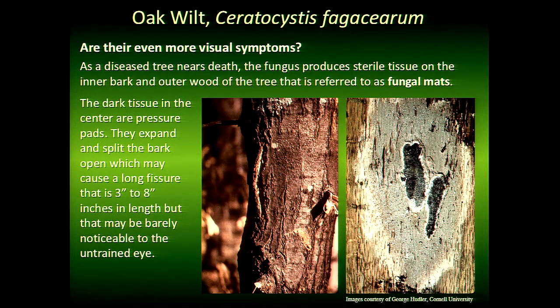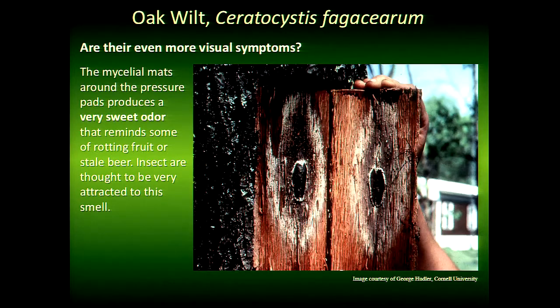But these fungal pads can grow underneath the bark and cause the bark to split open, and that's where you want to look for these. You could cut away at where, let me see if I got a pointer here, where you see this crack here, and underneath you may see these fungal pads. So here you can see where they pulled that back, but it really does have a very sweet odor, very characteristic for this disease.